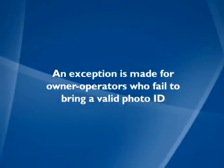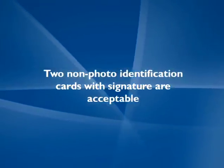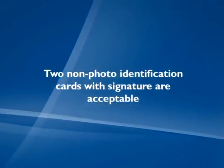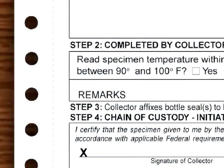If the donor's appearance matches the physical description provided by the DER over the telephone, it is an acceptable form of positive identification. An exception to the general rule is made for owner-operators who fail to bring a valid photo ID to the collection site. In this situation, you can accept 2 non-photo identification cards with the donor's signature. Compare the signatures on the cards with the donor's signature on the CCF, and also make a note in the remarks line of the CCF stating that was the ID verification procedure that was used.